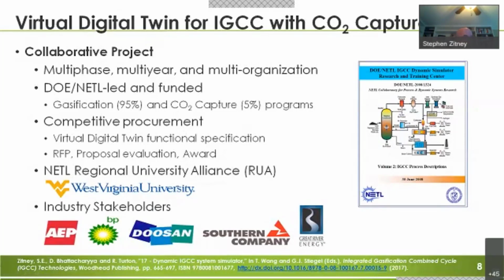It was a very large plant, about 20 major plant sections. Then we put that all out in a request for proposal, got proposals in, evaluated them, and awarded the project to a software vendor, and I'll talk a bit more about that coming up.